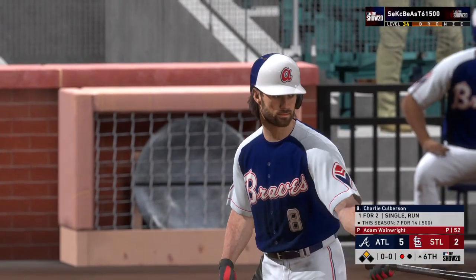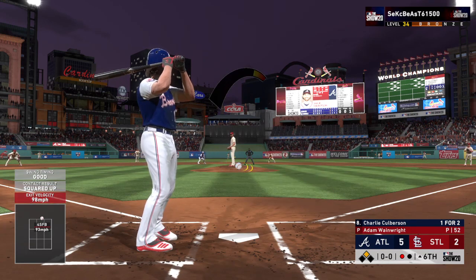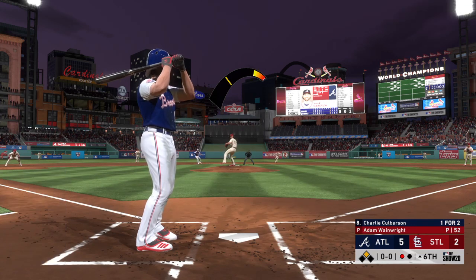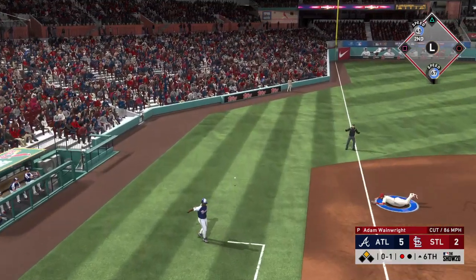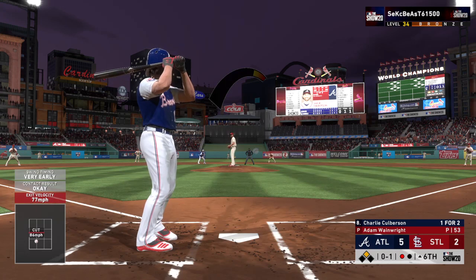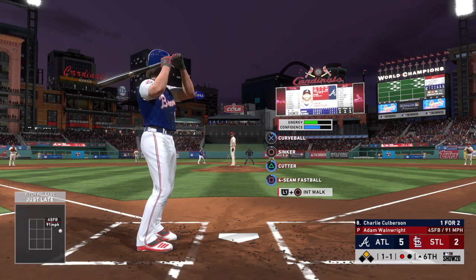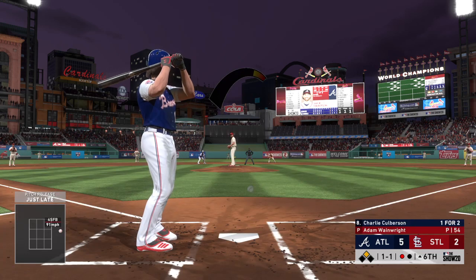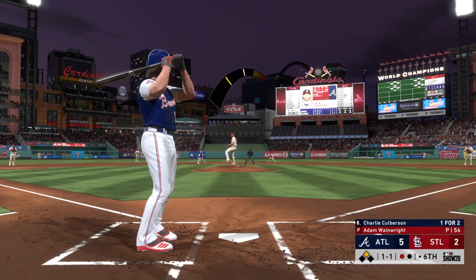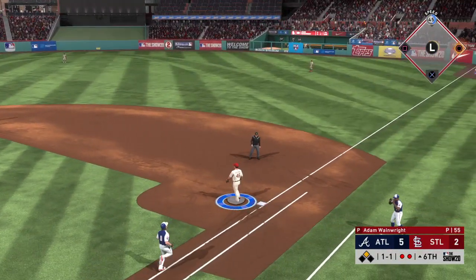Striding in, now batting, Charlie Culberson, the shortstop, 1 for 2 in the ballgame thus far. First pitch coming from Wainwright. Hit down the third baseline, but this is foul for the first strike. Fastball well outside. Left side. And that's the second out.